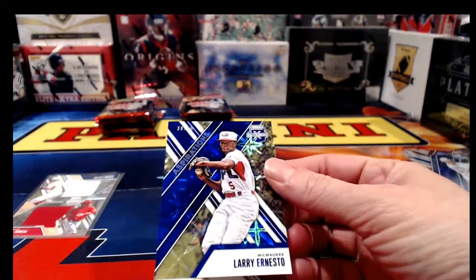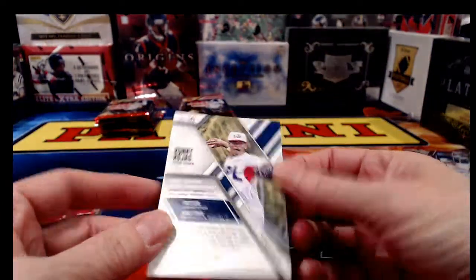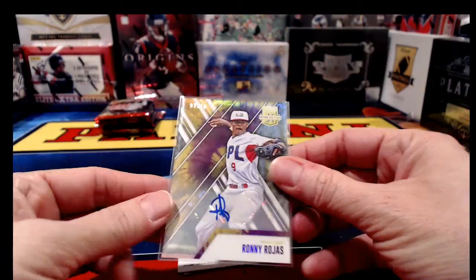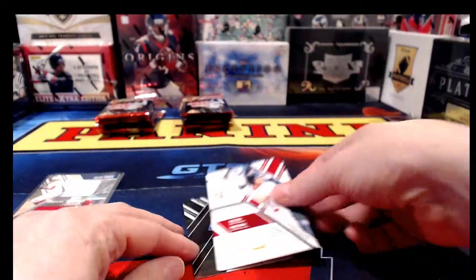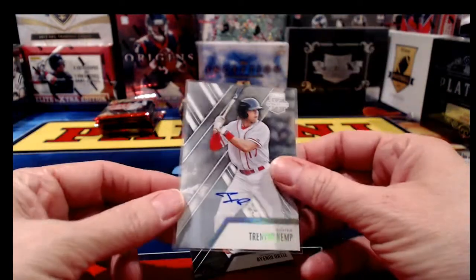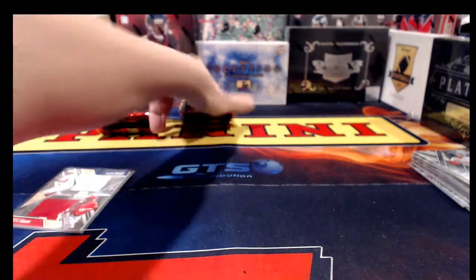I see your frowny face over there in chat. Larry Ernesto to 75. Rojas, numbered to 10. Little Ronnie Rojas. Nice low number, sticker auto. Trenton Kemp, Red Sox keeping on a roll there. They just keep on keeping on. That's a bunch of Red Sox hits. Lots and lots.